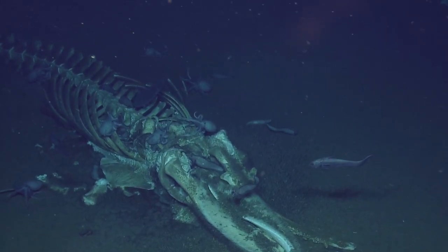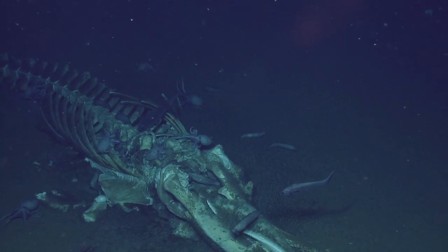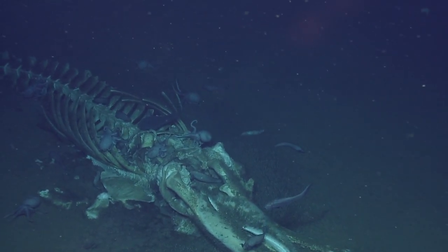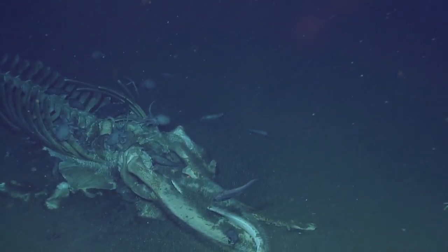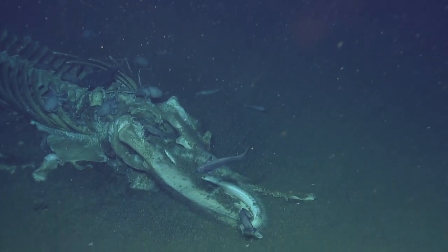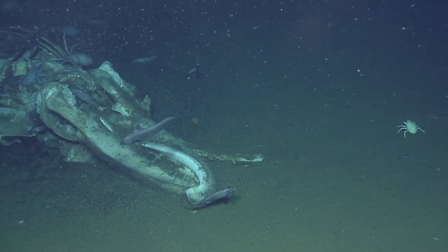So back roll it, we're going to do an image just to do a mosaic. Okay. Where are the cores? I have a couple more cores. So once we're done with all the photography to reconstruct this, then we have some targets for bone collections and for sediment samples.